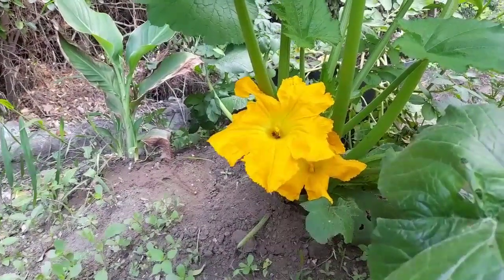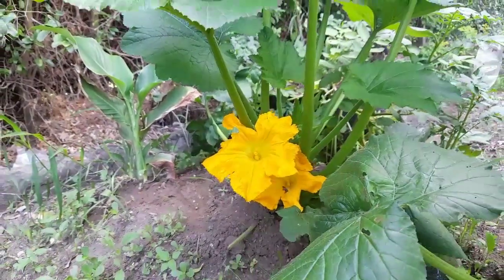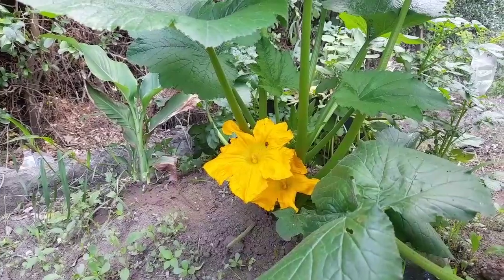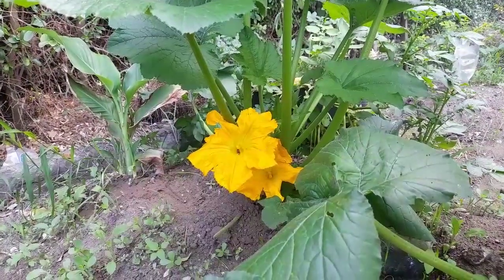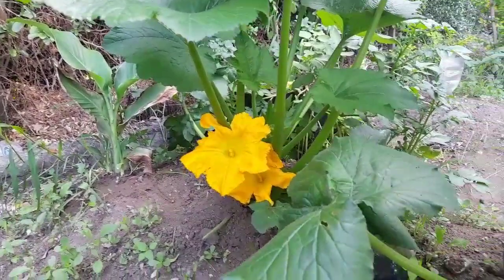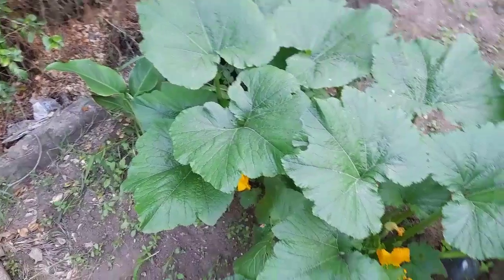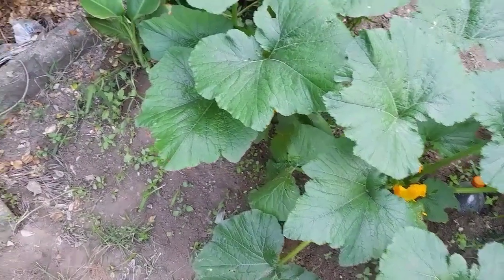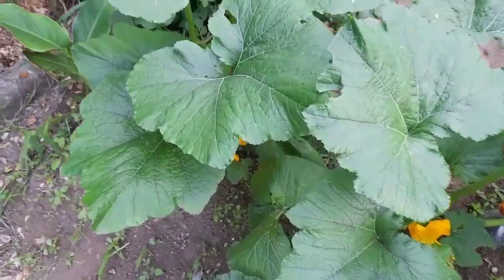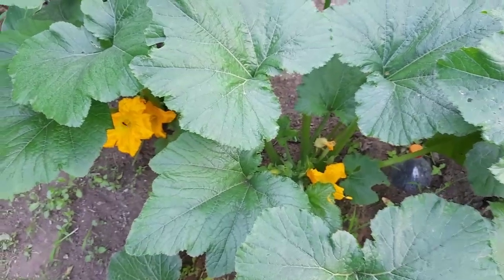Trying to get as close as I can. See? It goes round. So the pollen is rubbing on it, onto its body, the wings. Then it flies off elsewhere. I lost it. I can hear the sound, but I don't know where it has gone to. There, it's back.